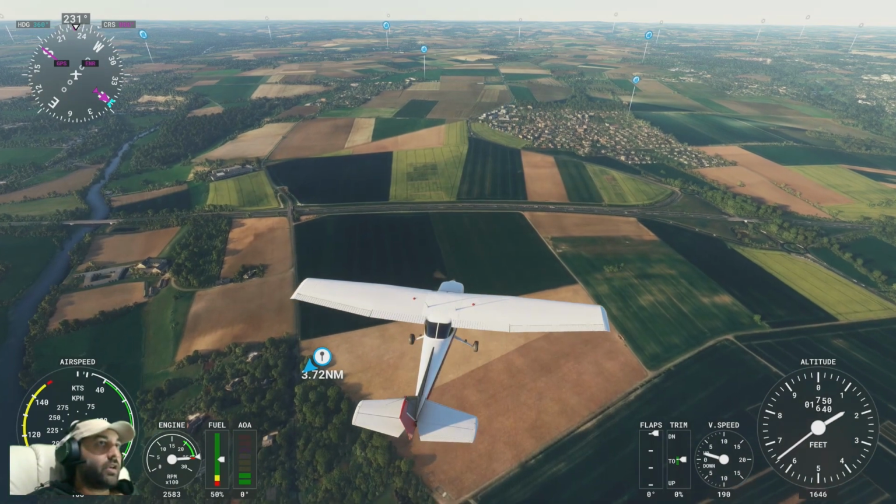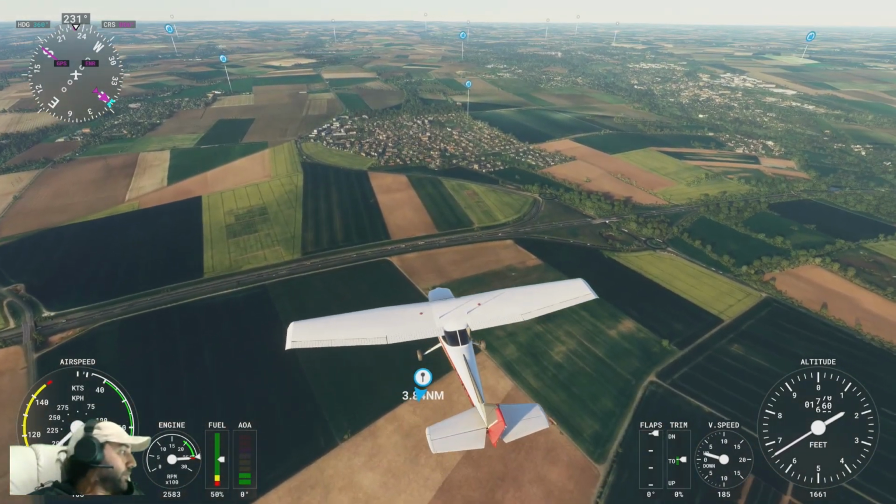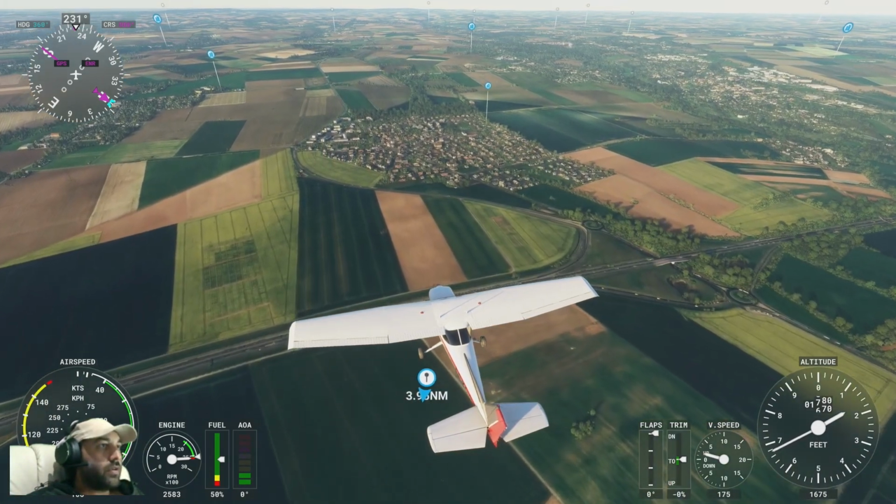The river should really head off to the south as we head southwest. Large road, isn't it, there?